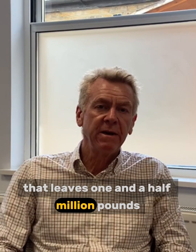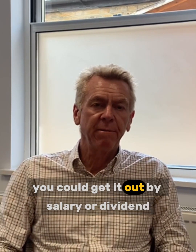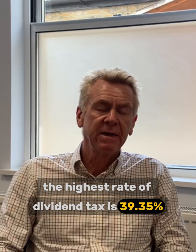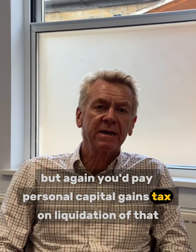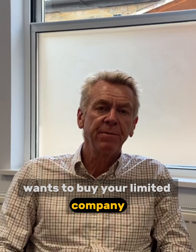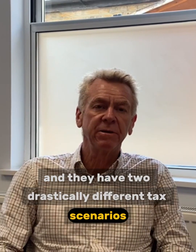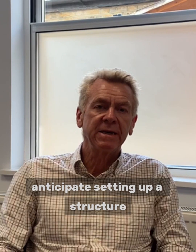That leaves £1.5 million, and they've got to get that money out of the company. If you get that money out of the company, you could get it out by salary or dividend, and on those type of numbers, the highest rate of dividend tax is 39.35%, plus the 25% corporation tax you've already paid. Another way would be to liquidate the company, but again, you'd pay personal capital gains tax on the liquidation of that. You could, however, sell the shares in the limited company, and it really depends on whether the purchaser wants to buy your limited company or wants to buy the guest house that is owned by the limited company. And they have 2 drastically different tax scenarios. So you need to ensure that you consider how you exit a structure when you anticipate setting up a structure.